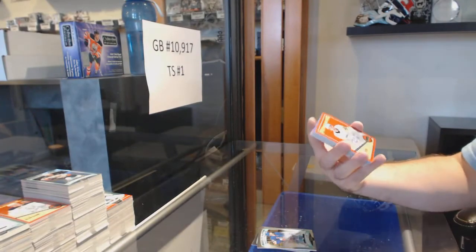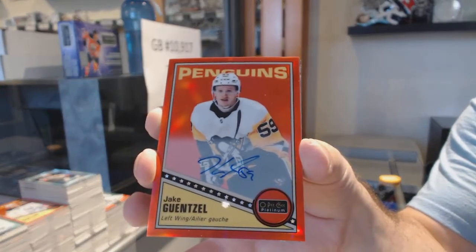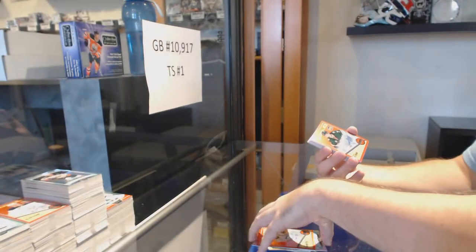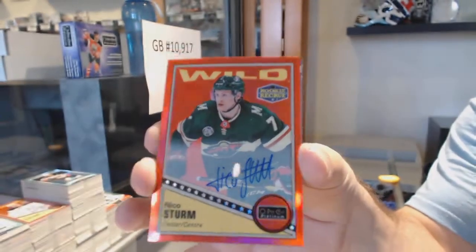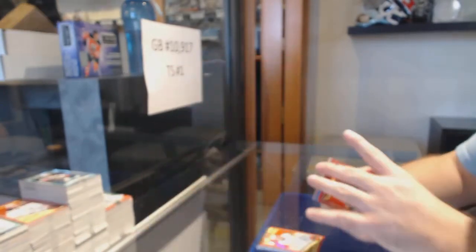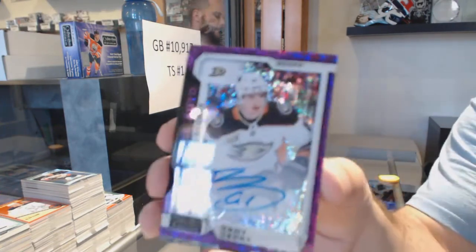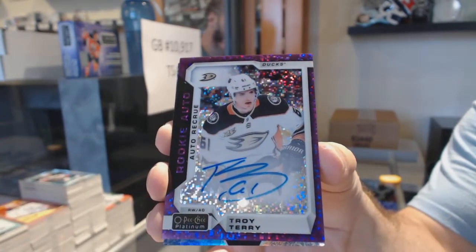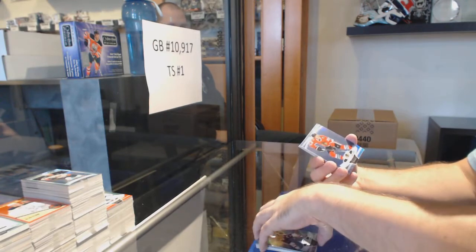We've got a red rainbow auto retro of Gensel for the Penguins. Jake Gensel, Penguins. We've got a retro rookie auto of Nico Sturm for the Minnesota Wild. We've got a Violet Pixel auto of Troy Terry for the Anaheim Ducks. Troy Terry. We've got an Arctic Freeze of Letang for the Penguins.